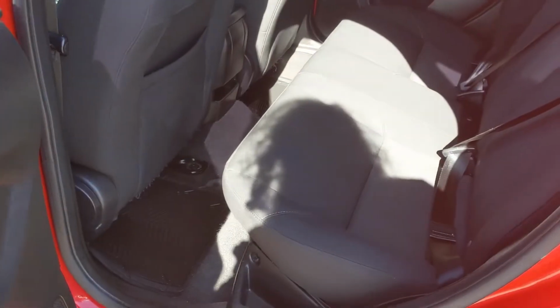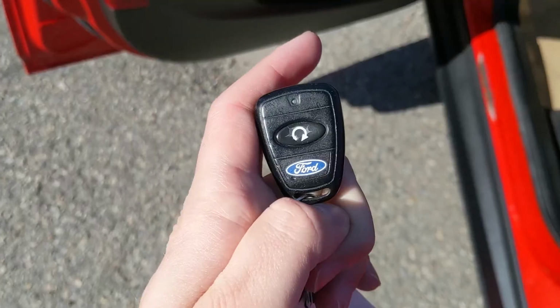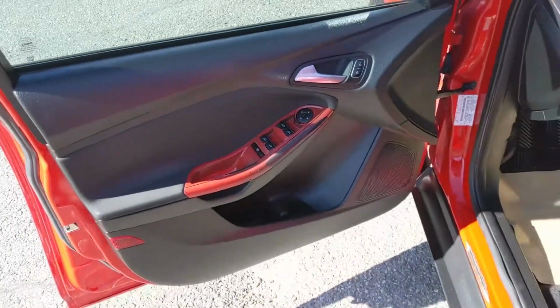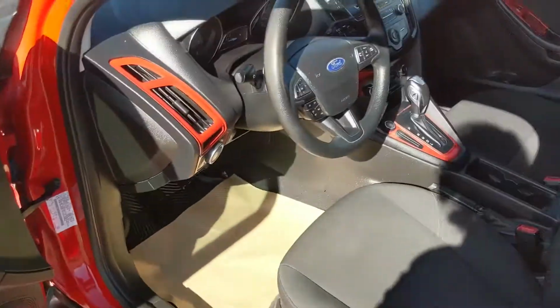And then looking in the back, where you have seating for 3 comfortably, so you can bring along your friends and family. And this vehicle does have a dealer-installed remote start, so no need to go outside on those cold mornings to warm up your car. And looking in, you have power windows, power mirrors, and power locks.